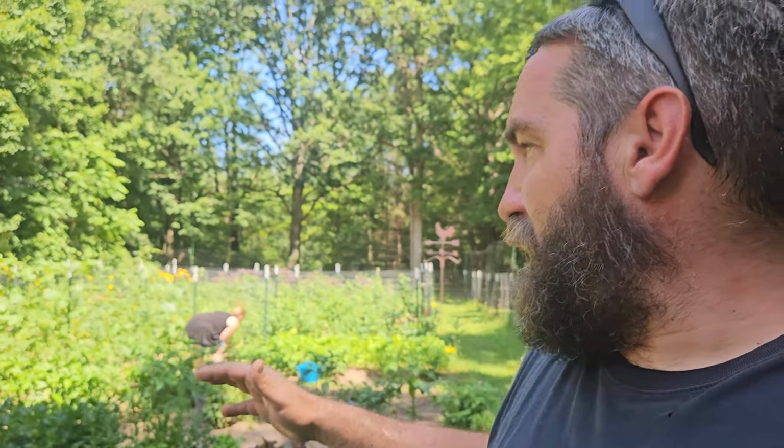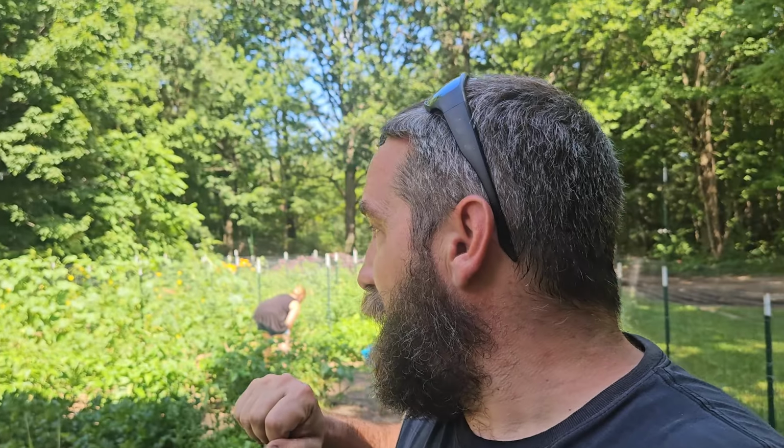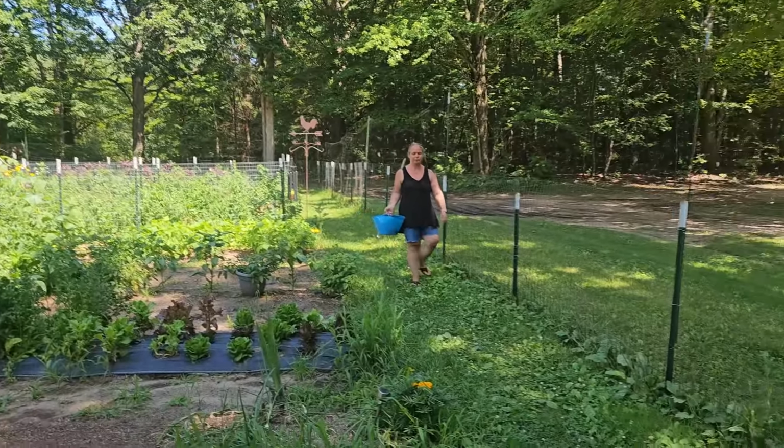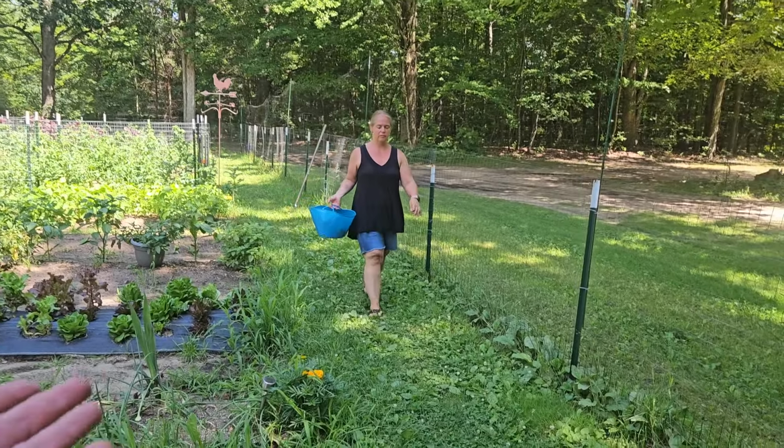Just a quick spoiler, some of this stuff is the best that we've ever grown, and some of it is probably almost the best stuff that we've ever grown. So it's really taken off this year. Weather's played a big part in that, and right now we seriously just have to keep up. So that's why we're getting a jump on things, and why we just picked a little bit.